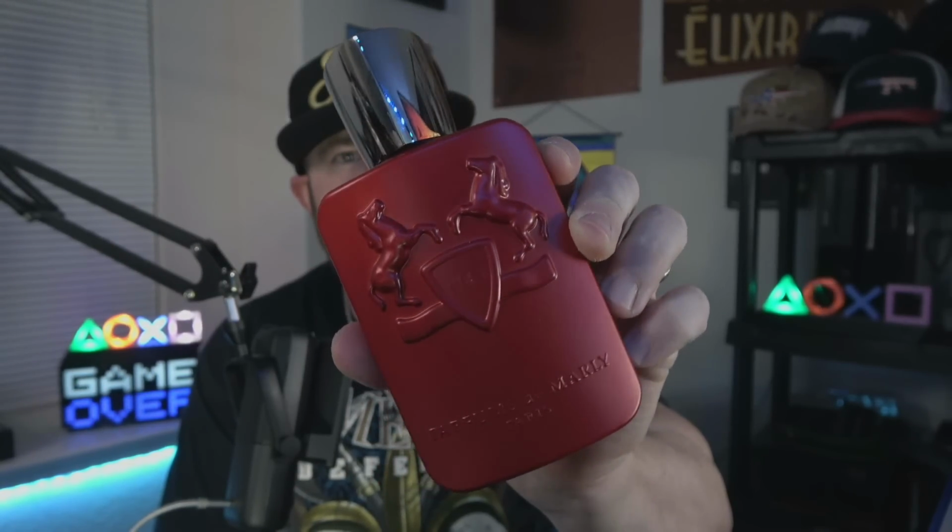Moving into Monday, I had a pretty cold day going on. It was still cold. I'd worn a dense fragrance the day before. I went with another pretty warm and spicy fragrance that's definitely built for the cold. That's Parfums de Marly Carlan. Extremely polarizing. One of the most polarizing niche fragrances that I can think of, because not everybody is a fan.